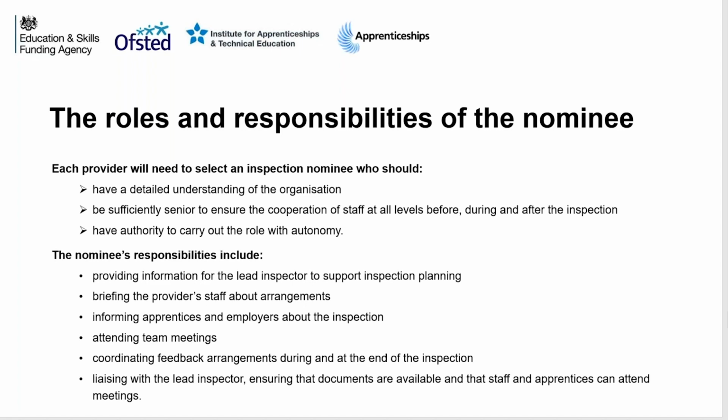But it's someone who needs to be able to liaise with the lead inspector to support inspection planning, brief your own staff about arrangements, inform apprentice employers, attend the team meetings with the inspectors and hear the emerging findings, able to challenge back, coordinate feedback arrangements during and at the end of the inspection, liaise with the inspectors to ensure they've got the documents and they can meet with staff, apprentices, employers as necessary. Next slide, please.